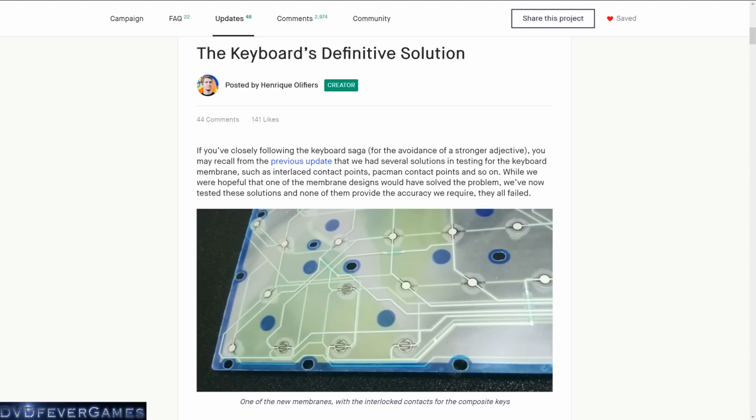If you're closely following the keyboard saga, for the avoidance of a stronger adjective, you may recall from the previous update that we had several solutions in testing for the keyboard membrane, such as interlaced contact points, Pac-Man contact points, and so on. While we were hopeful that one of the membrane designs would have solved the problem, we've now tested these solutions and none of them provide the accuracy we require.